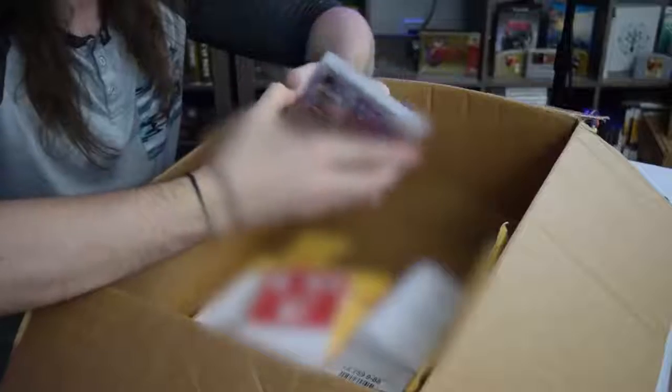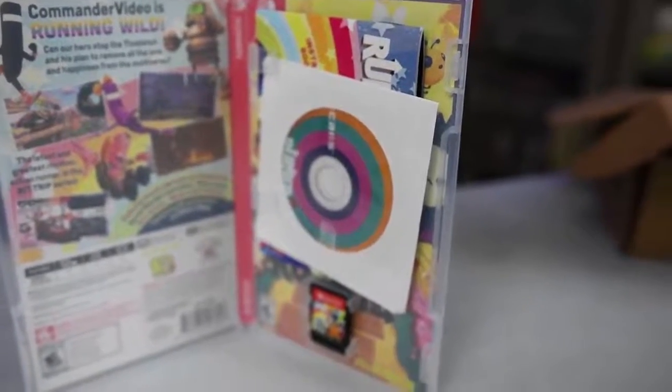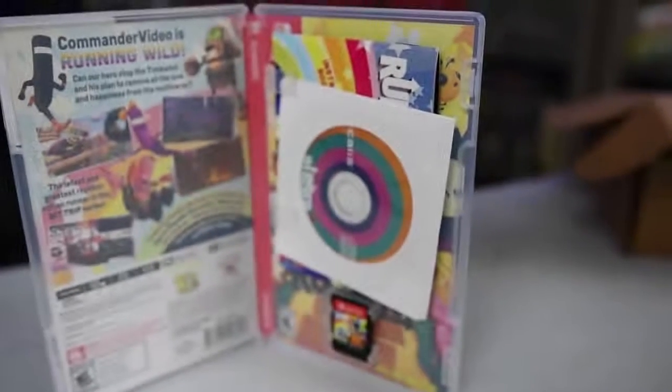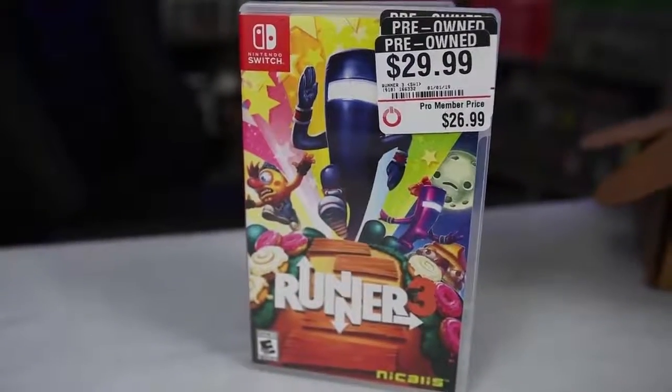But we do have also in this one Runner 3, which was $26.99. This one has a case. And it looks like, yeah, this is another thing I was wondering about, if someone might have stolen the goodies inside. It's a Nicalis game, and Nicalis games always get chock full of goodies. Like, this is probably a little soundtrack from the game and an art book. But no, everything is here. So we're 1 for 2 so far, and this one really hurts. That one really stings, I'm not gonna lie.